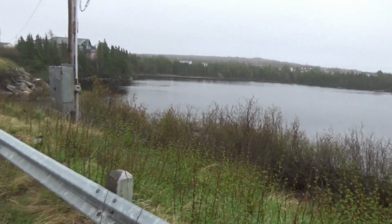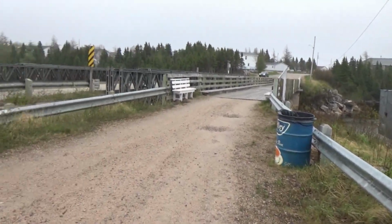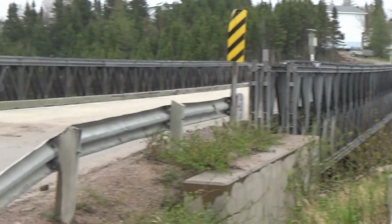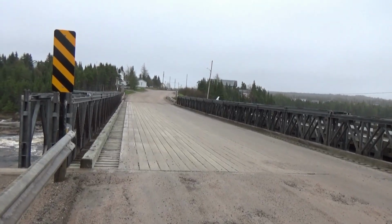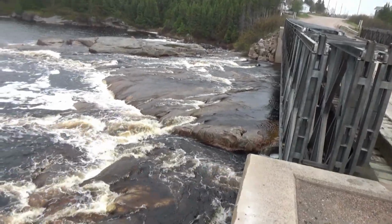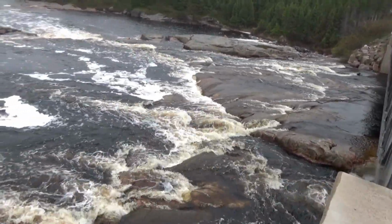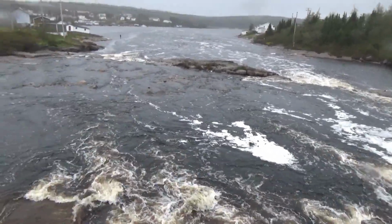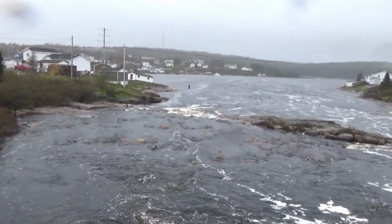Here's a shot of the river, and I'm really glad they built this new bridge. At least it's wider. There's a guy out here fishing.